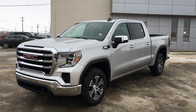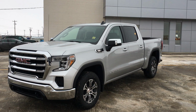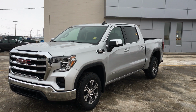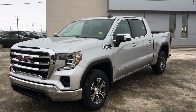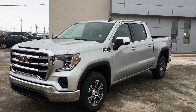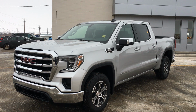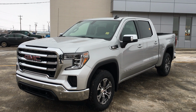And today we're looking at our very first 2020 GMC Sierra 1500 half ton Duramax diesel. Now, if you're not familiar with the Sierras, they're available in six different trims. So you have a base, you have an SLE, which happens to be the truck here in front of us. And then you go into the Elevation Edition, an SLT, the AT4, and of course the top dog, the Denali.